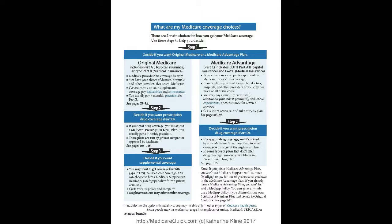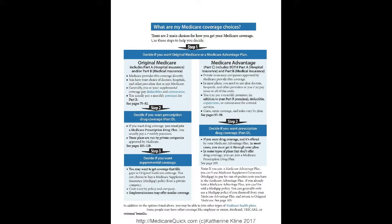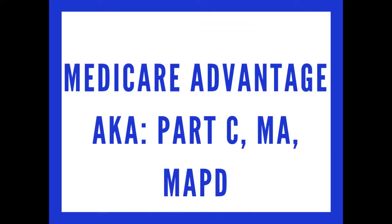Now, there is a second way to limit your liability, and the chart shows it on the right. This second way is to trade in your original Medicare Parts A and B for something called Medicare Part C, which is also known as Medicare Advantage. Medicare Advantage is primarily your HMOs, but there are also other types of plans. We are going to focus today on the HMOs because those are the most widely popular Medicare Advantage plans. We are going to start with the pros of Medicare Advantage.